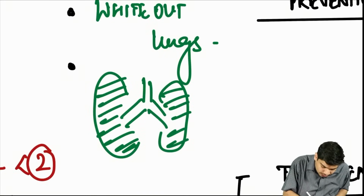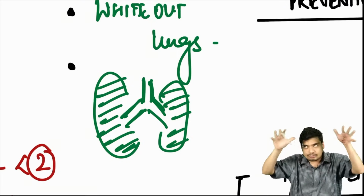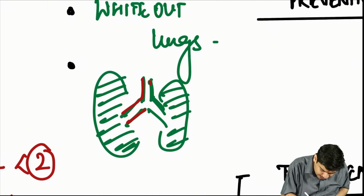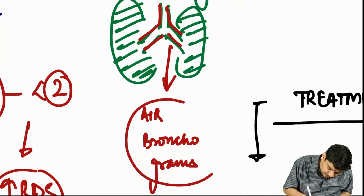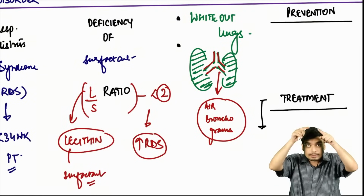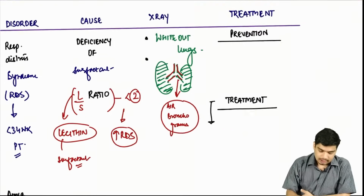But the main bronchus will still have air. They won't be collapsed. The alveoli in the periphery are collapsed, but the bronchus in the middle are not collapsed. This will appear as air bronchograms. So the periphery will be complete whiteout, but in the middle you will be able to see the shadow of air in the thick bronchus which are still not collapsed, which is referred to as air bronchograms.